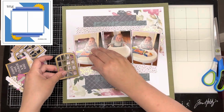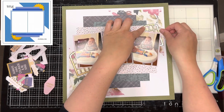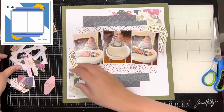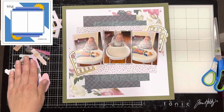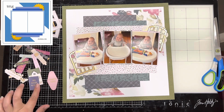So super cool. Now I'm pulling out ephemera and I am mirroring my clusters in each of the corners to an extent. So they both have a doily and they both have this kind of, I think it's supposed to be a window frame maybe. And then they both have 3 phrase strips in each cluster. And then they both have an extra single ephemera piece really.